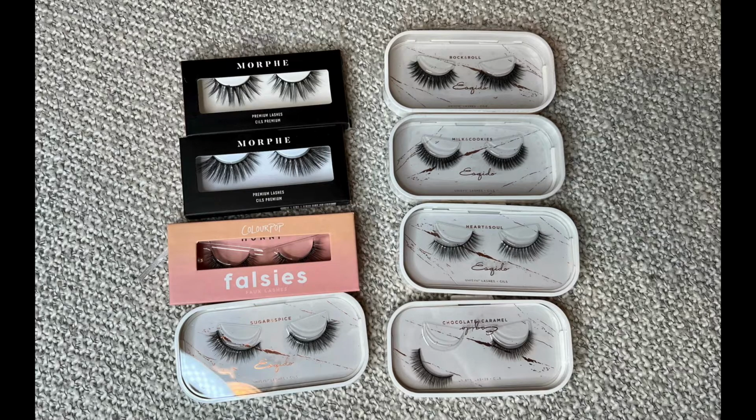And finally, in my makeup collection are my false lashes. I never use false lashes, like ever, but I do have some. I currently have 8 pairs of false lashes, and my goal would be to have anywhere from 0 to 2 maximum. Now we're moving on to skincare.